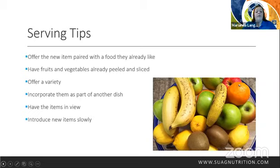Use different ones like fresh, frozen, or you could even do dried as part of a trail mix. Serve different colors and types of fruits and vegetables. You can incorporate them as part of another dish. You could use them in smoothies. You could add blueberries to pancakes. Or you could even make an interesting new item, such as getting them to try pumpkin this time of year. You could give them pumpkin patch muffins.